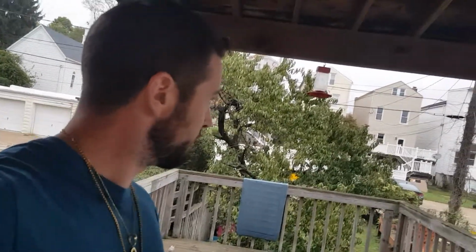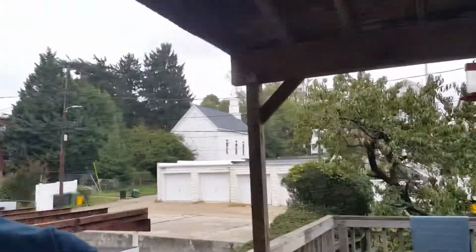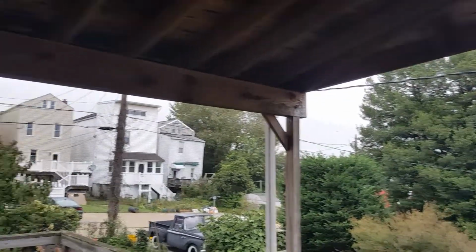We're outside in lovely, rainy, fall, autumn Baltimore, Maryland. As you can see, it's just wonderful outside right now. So yeah, walk with me. Sorry about the close-up. And we will go to my temple room.